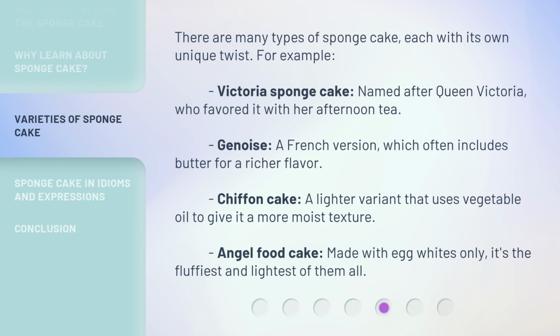There are many types of sponge cake, each with its own unique twist. For example, Victoria's sponge cake, named after Queen Victoria, who favored it with her afternoon tea. Genoise, a French version, which often includes butter for a richer flavor. Chiffon cake, a lighter variant that uses vegetable oil to give it a more moist texture. Angel food cake, made with egg whites only, it's the fluffiest and lightest of them all.